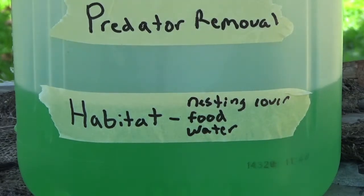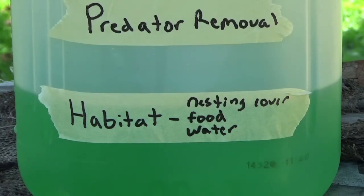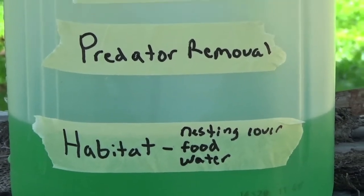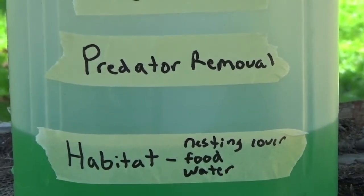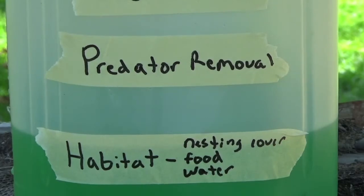Alright, hey, we've got our habitat there. We've been winter disking, we've been burning, we've made sure we didn't mow in nesting times of year. So now we move up a little on the rung, because if we don't take care of the habitat, it's not really going to matter. Predators can undo every bit of habitat you got.